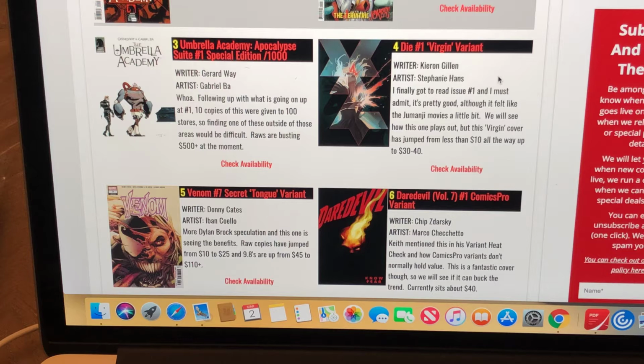So this might be a book that, if you can find it at a local shop, good on you. That'd be a great pickup, but I doubt it. This is one of those things that's probably only going to be available online. Most comic book shops just got the regular issue, which I think has jumped to $15 to $20 now. So yeah, if you can find this on eBay for, I would say, below $30, it's definitely a good buy.